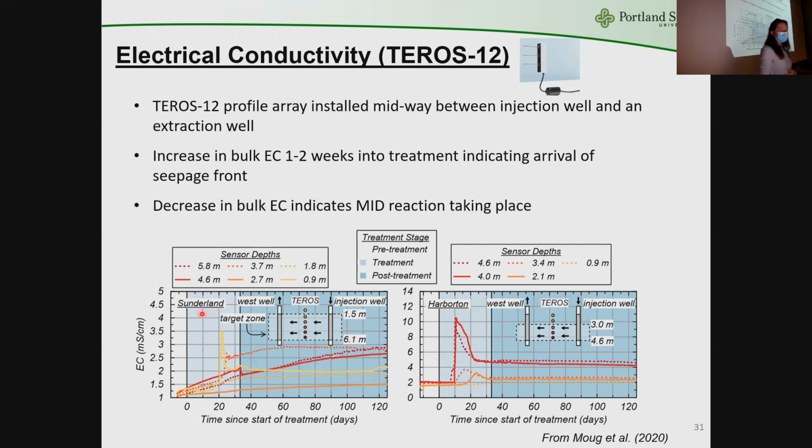We do see something similar at the Sunderland site as well, where we get an increase in electrical conductivity followed by a decrease, arrival of the treatment solution, and then reaction of the substrate and the MID reaction. But we did have something sort of funny happening with the sensors, almost like a sensor drift happening over time. And that may have been installation issues with the Sunderland site, since it was the first site that we installed and we didn't quite do it ideally as we did at the Harborton site. But importantly, we still see the increase in electrical conductivity that the treatment solution did arrive at those sensors.